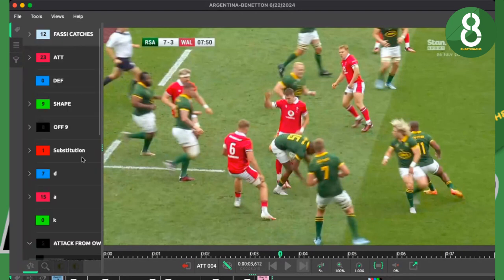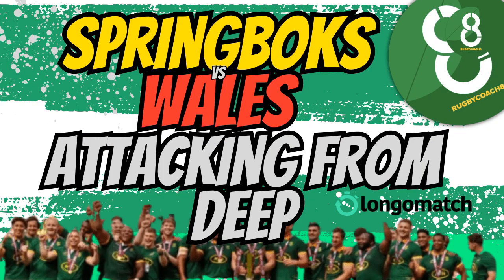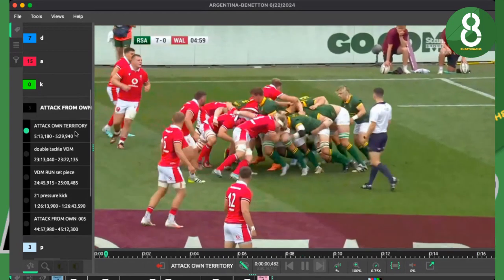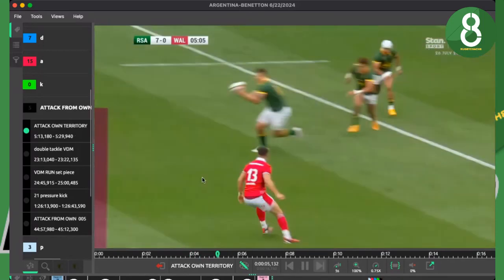the Boks. But let's go through another situation, quite different, attacking from their own territory. This is something that for me, attacking from deep, was new and surprised me in a positive way. Let's go again with Longomatch and look at this situation. Yes, you can tell me, oh, but there was an advantage there. Yes, I know that. In some situations there was, but it's interesting to see how they manage to manipulate the defense by playing from their own half.